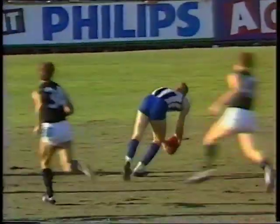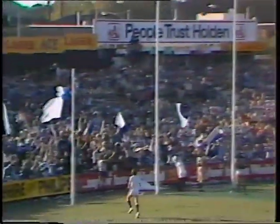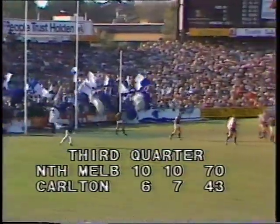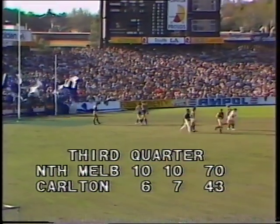Here's Keith Gregg at centre field now with a long hand pass to Daryl Schimmelbusch. Back to Gregg. Oh, he messed it up. Keith Gregg tries again. Wilson. He shoots for goal. Didn't mess that up. That's a goal. North go further ahead. Wilson's first goal coming up at the 16-minute mark of the third quarter, and on Sevens big lead. North Melbourne go to 10 goals 10, 70 points.